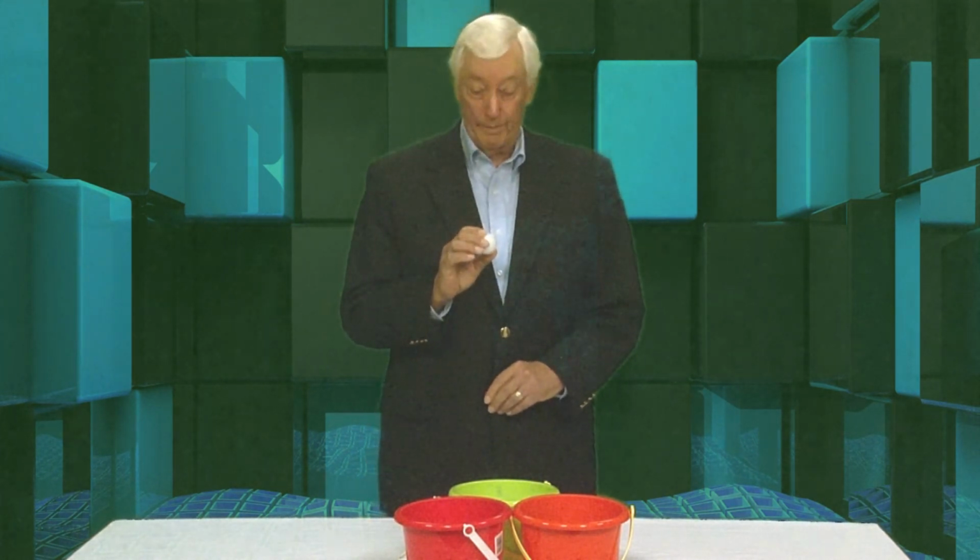Now this game is called Bouncy Bouncy. Using only one hand, you're to bounce the 6 ping pong balls one at a time on the black portion of our table and have them land and stay in any one of these beach buckets. You may bounce each ping pong ball only once, attempting to sink it in any one of the buckets.